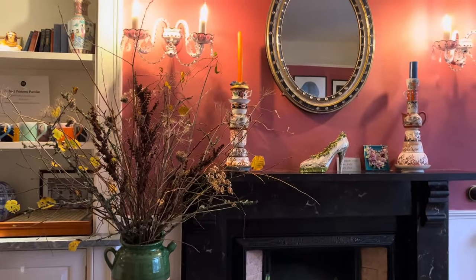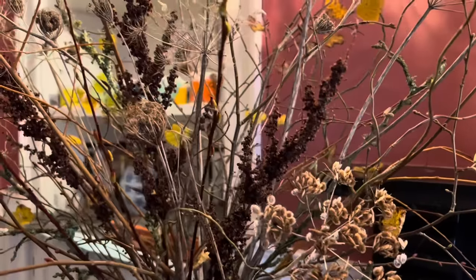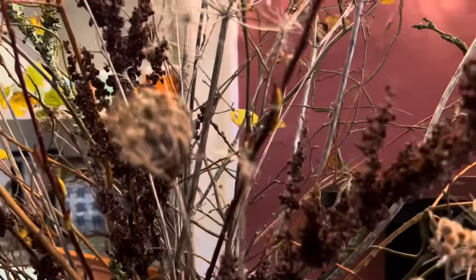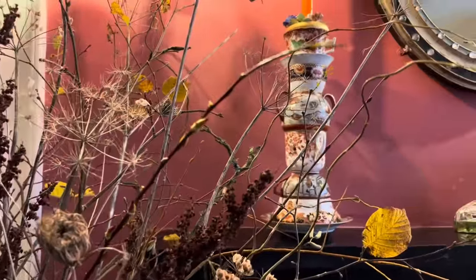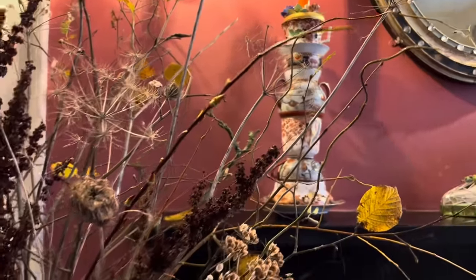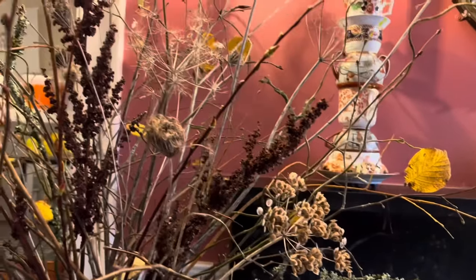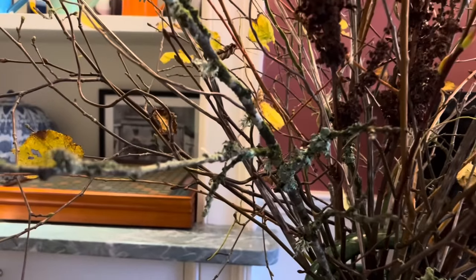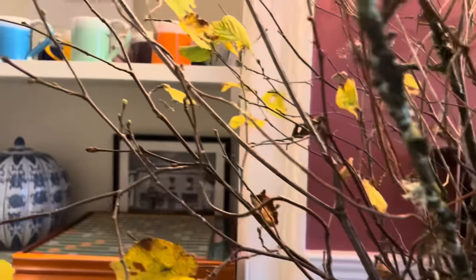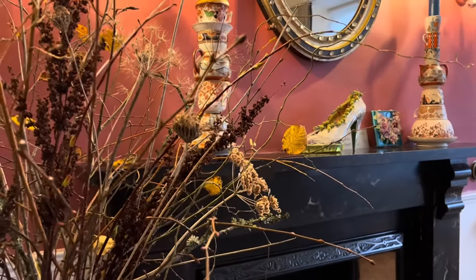Are you going to have a go? That's your 30 stem challenge for the weekend. Go into the garden and find seed heads and twigs. Signs of spring, evidence of last summer, lichen, interesting twigs, extras. See what you can find. And next week, we'll be back with flowers and doing a wedding.